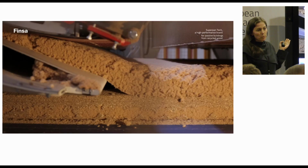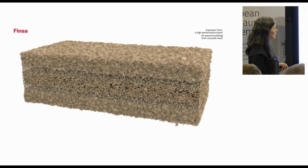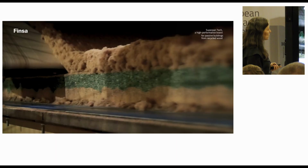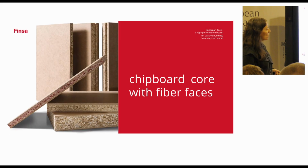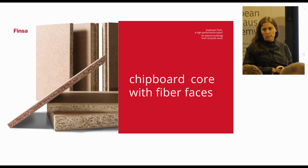This is our starting point. It is a patented process by FINSA in a factory we have in the middle of Portugal. There we can produce a particle board with MDF or fiber faces in a 5 layers formation, as you can see here, where we can introduce, of course, as any other particle boards, recycled wood. This chipboard core with fiber faces has a very good mechanical behavior.